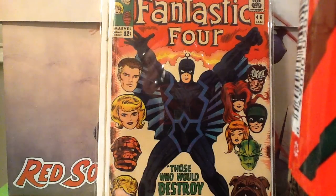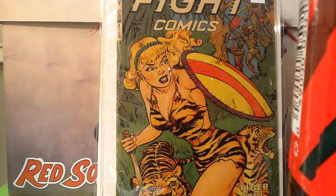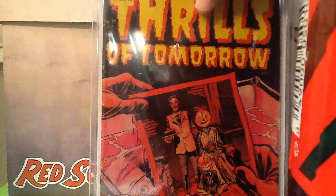And then I picked this book up at East Coast Comic Con. It's Fight Comics number 80. You got a package. Okay. Gorgeous cover. And then another Golden Age horror book, Thrills of Tomorrow. Got that in a top loader. Got to grab some more top loaders for some of my Golden Age things.